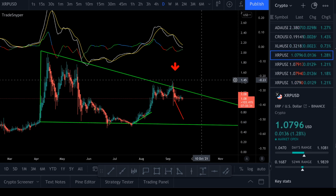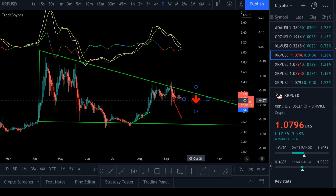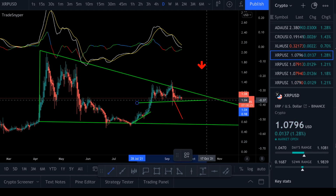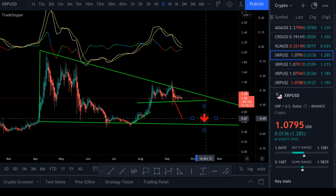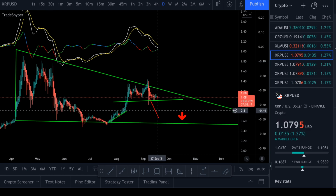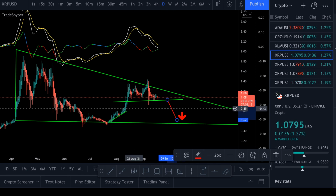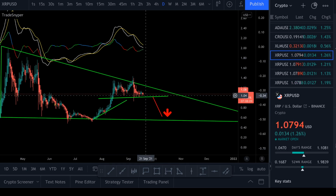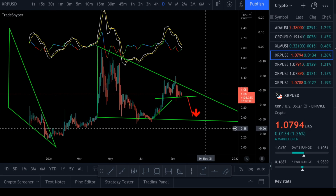So I'm expecting some more losses. I'm expecting it to drop. If this line doesn't hold right here, then I'm expecting some more downside, and it will probably go back down to the bottom of this triangle, which is where I indicated right here. We're just going to slide this over a little bit since it hasn't fallen yet, and extend this up here. What will probably happen is XRP will fall, most likely get support on this triangle here.